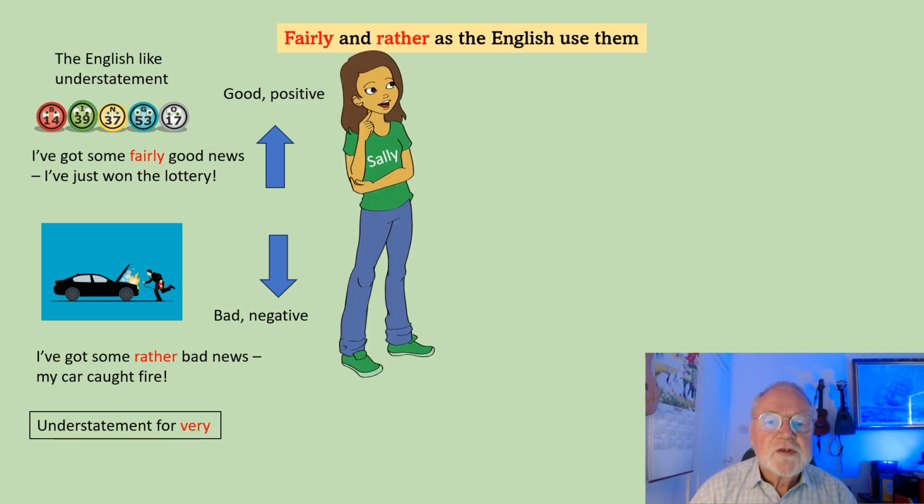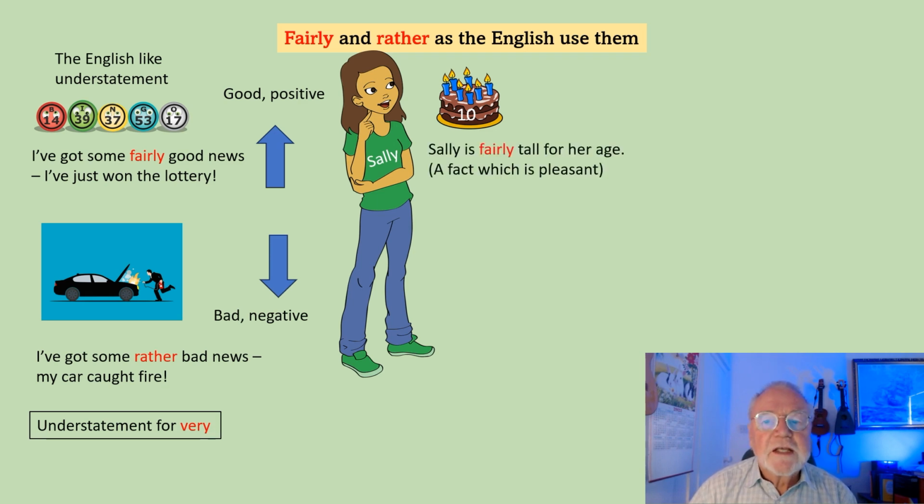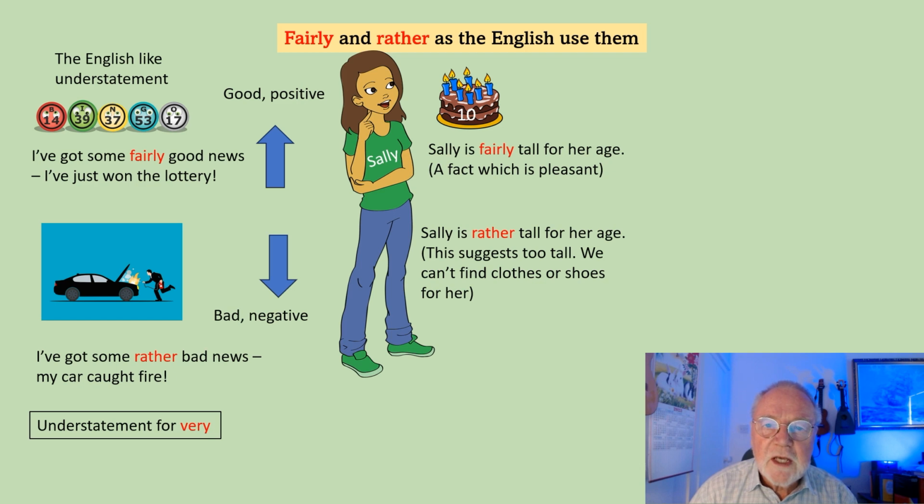Let me introduce you to Sally. What can we say about Sally? Well, it's her birthday today. She's 10. Let's say something positive. Sally is fairly tall for her age. It's a pleasant fact. Or we could say something negative. Sally is rather tall for her age. This suggests that she's too tall and we can't find clothes or shoes for her.